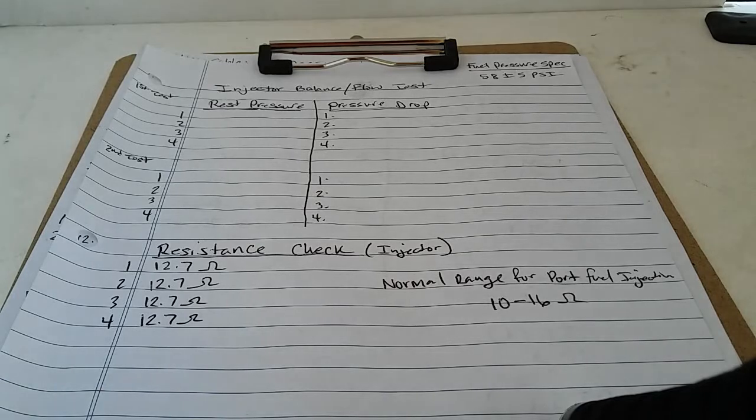Alright, so I'm here showing you guys the resistance results from our 4 injectors. It appears that all 4 were at 12.7 ohms. I really couldn't find the specs for this vehicle for the resistance of the injector. I checked all data in Mitchell, and both of them did not give me that information, so I did a Google search, and the normal range for port fuel injection is within 10 to 16 ohms. So I'm going to use that as our baseline to compare our injectors. So far our injectors are within that spec, but it doesn't really mean that our injectors are actually good.